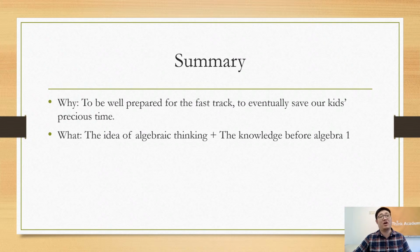And what is pre-algebra? So I separate that into 2 things: the idea of algebraic thinking and the knowledge before Algebra 1. That's why in our 26 lessons, I split that into 6 lessons and 20 lessons. 6 lessons to train for the algebraic thinking, to speed up, to help your kids to understand the pre-algebra better. And then use 20 lessons to make sure everyone will absorb the knowledge well.